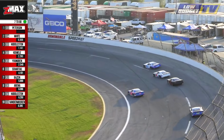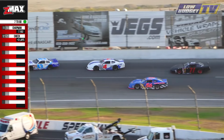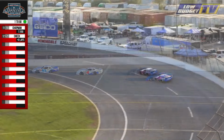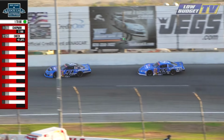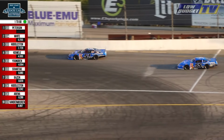Who doesn't have a transponder, according to the scoring? What the heck, Tanner? What the heck? It's probably in a Spec Late model. Yeah. And that's Vandermoorn in the 71 working the outside line. The battle for the lead is going to come down to the wire. The battle that we saw further back in the pack, as well as the one for 4th, also is going to come down to the wire.